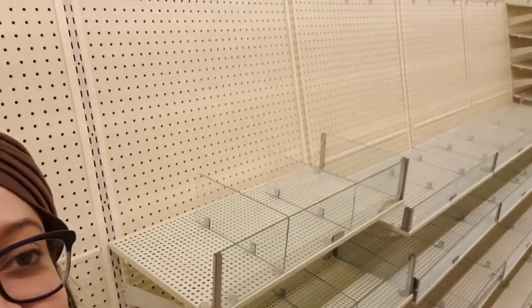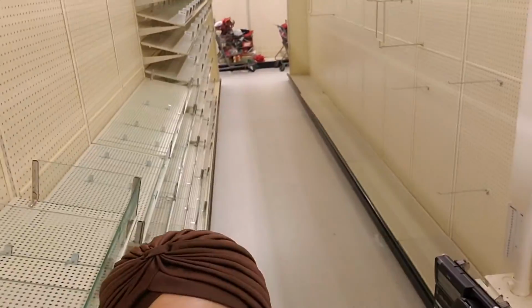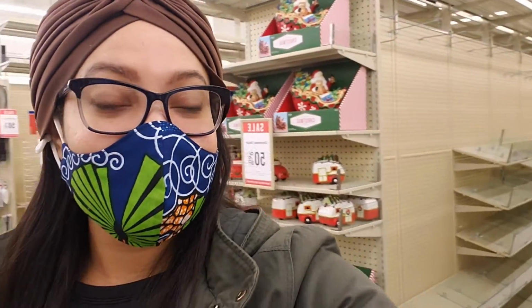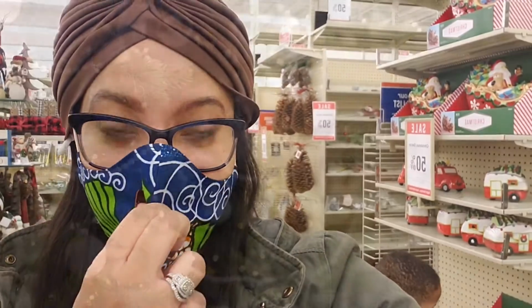Welcome to empty Hobby Lobby. Wow. It's a whole aisle. It's nothing. I was just here like 3 days ago and all the shelves were stocked. It's gone.